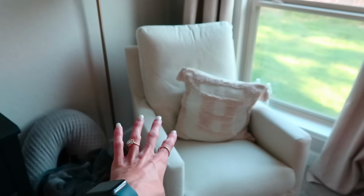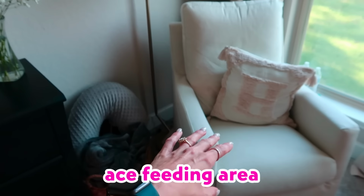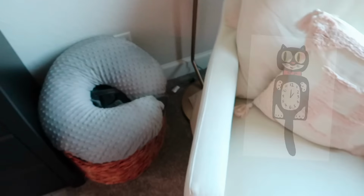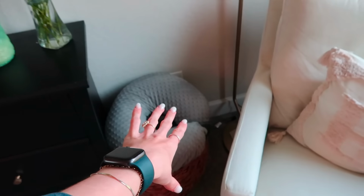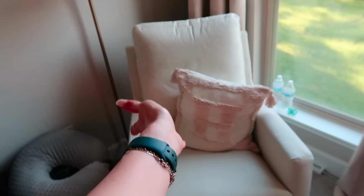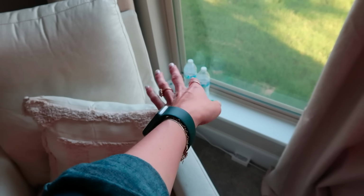Over here, this is kind of my feeding Ace station. That's not the cleanest, sorry guys. I use it like 24/7, so. Anyway, right here is kind of all of my stuff to feed Ace, and this is my beautiful chair that I feed Ace in. Here's actually proof. I have a little binky and some water because you get so thirsty. It's so funny. I'll be fine, and then all of a sudden I'll start to feed Ace, and it's like, bam, I'm really thirsty. I need water like ASAP. So I have a few water bottles just in case I need water.